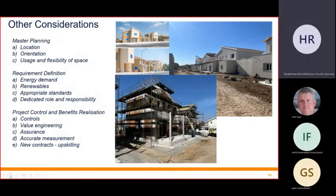All of this has required a significant upskilling in terms of the contracts, the contract management, but also in terms of the requirements managers, those within DIO working as the project managers, and the supply chain as a whole.